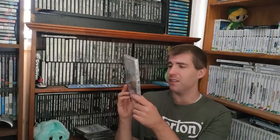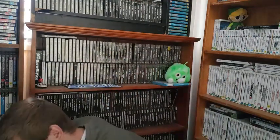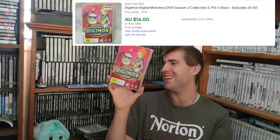Yeah, we have some decent DVDs here. They had a lot of filler, but they had some good stuff as well. Brand new sealed Springsteen and I. I'm not sure if this is worth anything, but I thought I'd pick it up for resale. It's part of the lot. We have Digimon Season 2 Collection 2. I'm going to sit down and watch this later. I really like Digimon. I think it's a lot of fun to watch.